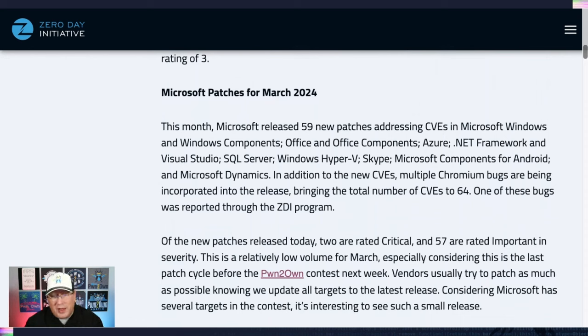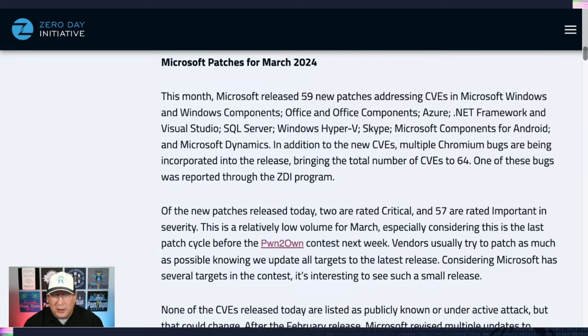Moving on to Microsoft, we've got 59 new patches from Microsoft in the standard components: Windows, Office, Azure, .NET, SQL Server. Again, big one there. Hyper-V, that's an interesting one. Now, none of these are listed as publicly known or under active exploit. However, last month, after the initial release came out, Microsoft said, oh, this bug actually is under active attack. And then they retracted that and said, oh, no, this other one is actually under active attack. And then they came out and said, oh, actually, this other one is also now under active attack. So as of now, nothing is under active attack. But who knows what Microsoft will say in the future.